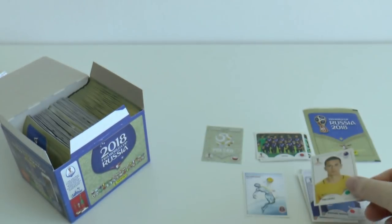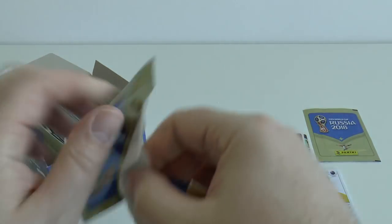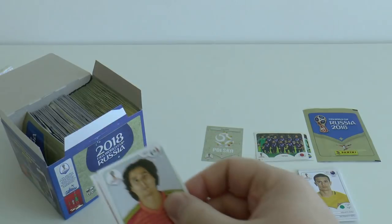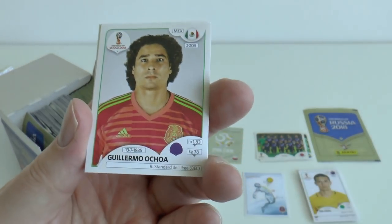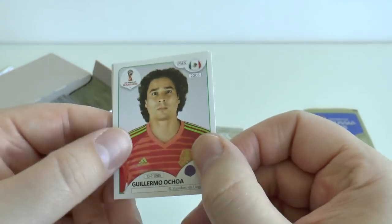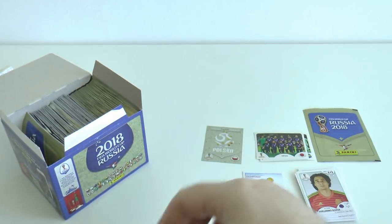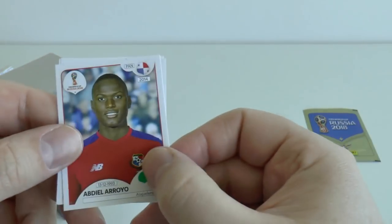There's Tim Cahill, probably in his last World Cup, of course. Helped Australia through in their playoffs. Got this magnificent Mexican keeper. Really was impressed with Ochoa in the last World Cup. Thought he deserved to be in the World Cup team of the tournament, actually. Let's hope he has another great World Cup. And we have Gay, followed by Ario.